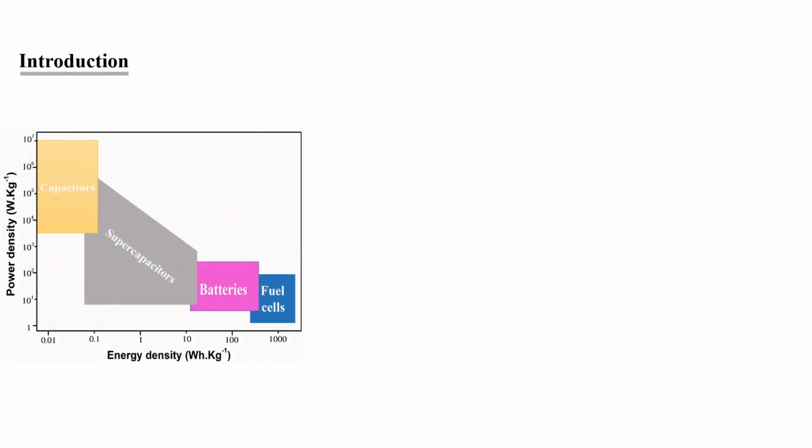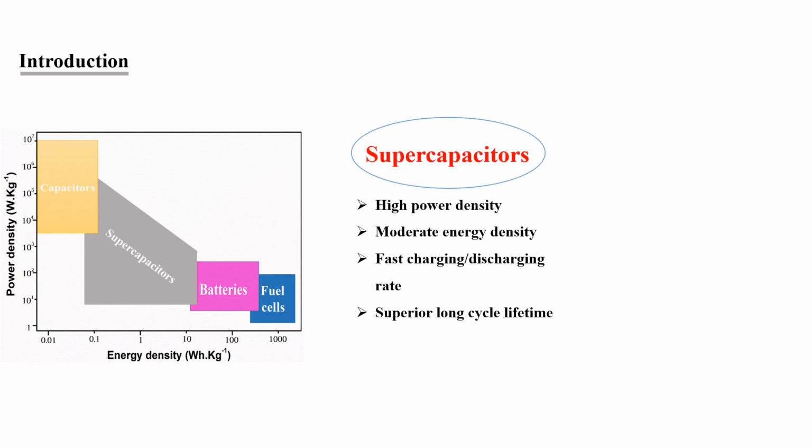So what I have here is a quick slide overviewing some types of energy storage devices such as conventional capacitors, supercapacitors, batteries, and fuel cells. Among these energy storage systems, supercapacitors have attracted great attention recently due to their high power density, moderate energy density, fast charging-discharging rate, and superior long cycle lifetime.